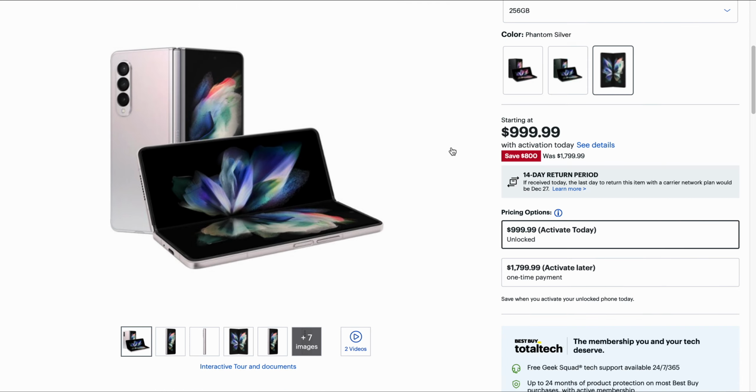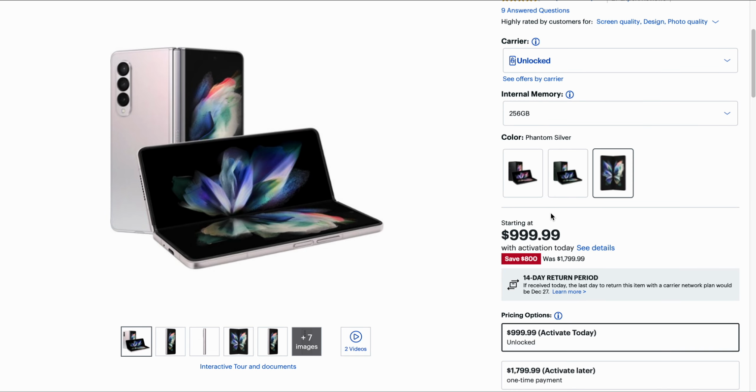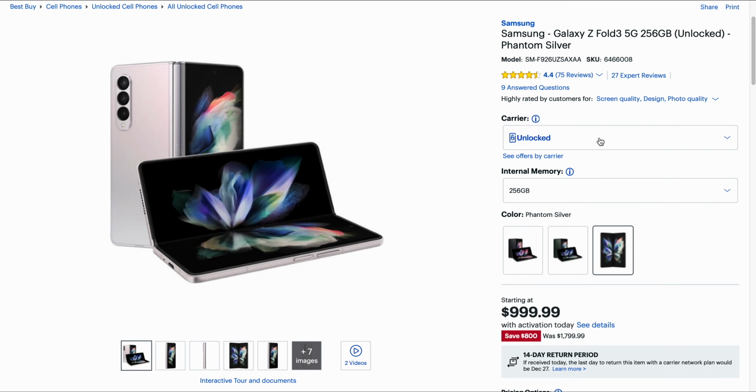And there's no catch or anything. You pay this $1,000 up front and you go through their system to do an upgrade on your current carrier. You don't have to use this on your carrier. I mean, and I think this is why we see so many people selling them after the fact. They might have gotten them through Best Buy or they got them some kind of deal or something like that.